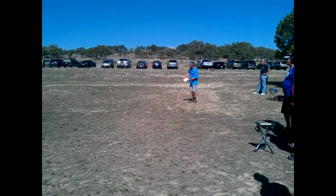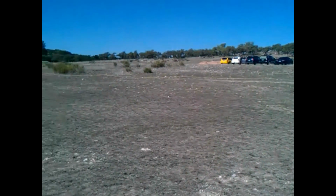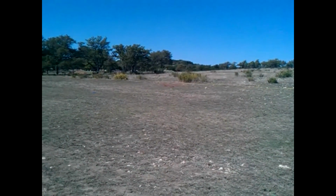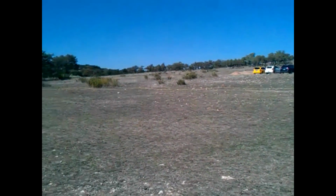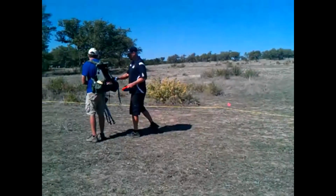We have Jamie Callis throwing his approach shot. And it looks like it is a little low. He's going to need some action. And unfortunately, he's gotten a red flag. He's only going to proceed down the fairway about 50 feet, and he'll have to throw again.